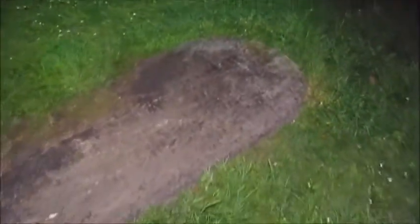There's no cameras on these lights what are going off here. There possibly might be, but we're just walking around, not causing much of a nuisance. Oh, there's a couple of gravestones in here, but not many. There's one here on the ground here. So there you go.